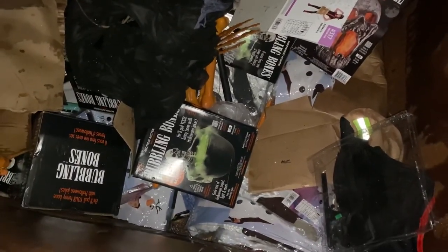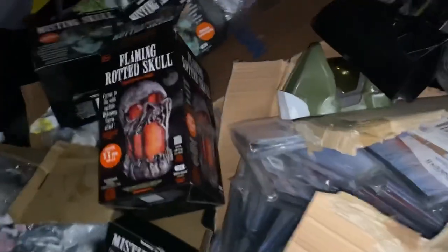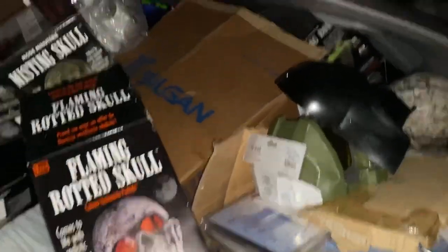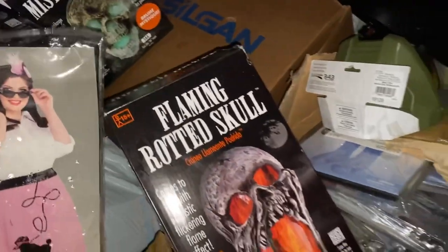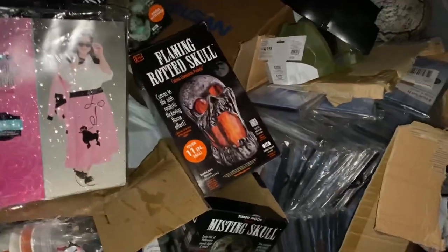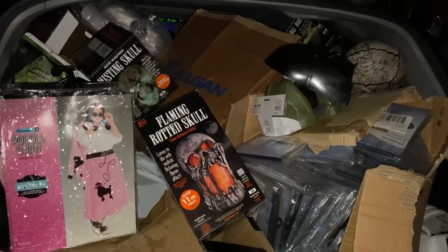I have to leave everything else. And this is so many unopened costumes. I can't. But look, my trunk, I'm nearly gonna die. There's too much stuff, I can't see out the back window. So I'm gonna try and pick a few more things, but I am at full capacity.